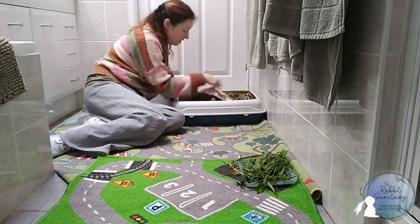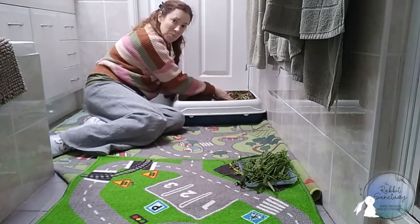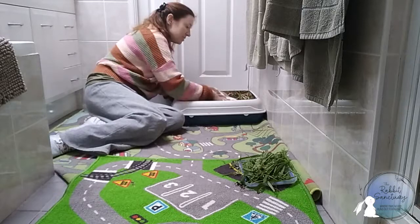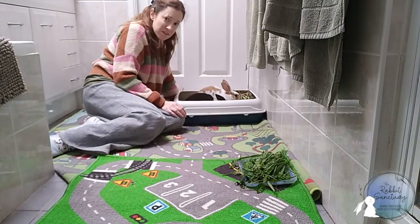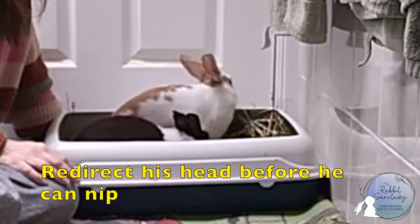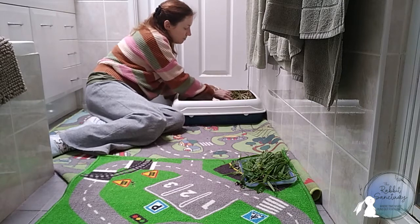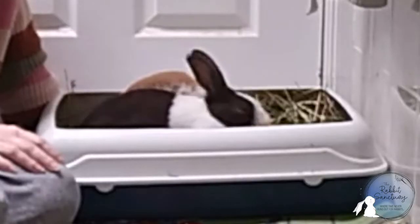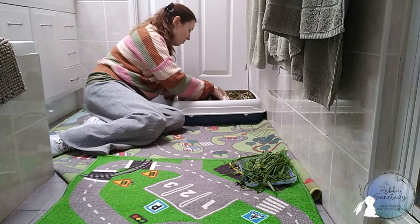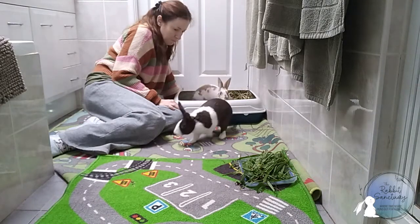So the thing about bonding is it takes time and patience, and bunnies can be very stubborn, but I like to think that I'm more stubborn than they are, so I'll always win. She's having some hay and he's sticking his head under her for grooming. No, nipping. Good. Oh, he just gave her a little lick on the head. Good boy. There we go.